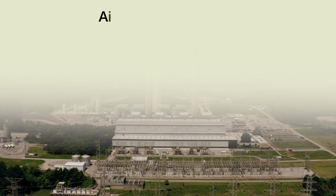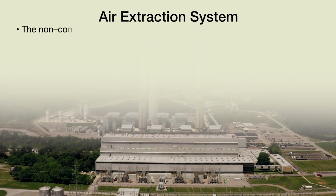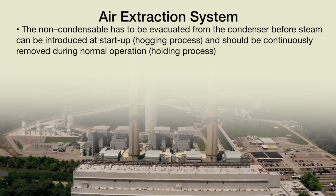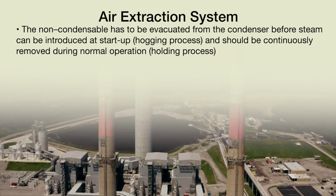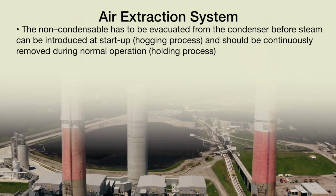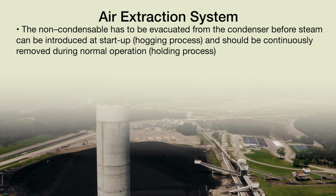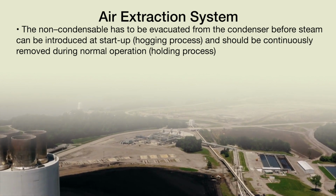So, the next component we can also talk about is the air extraction system, because it is also a very important part of a combined cycle power plant. Why? Because the non-condensables have to be evacuated from the condenser before steam can be introduced at startup and should be continuously removed during the normal operation. This startup process is called the hogging process and this normal operation is called the holding process.